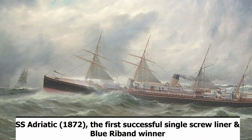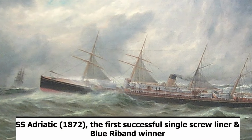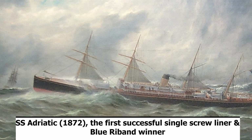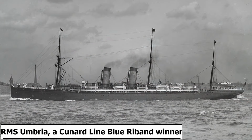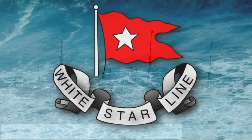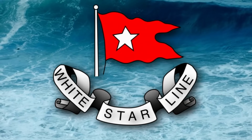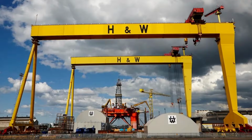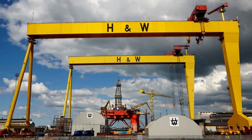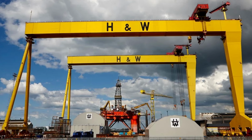During this time, the fierce competition for the blue ribbon for the fastest transatlantic crossing was heating up and reaching a fever pitch, with several shipping companies requesting the fastest ships they could get from their builders. White Star Line was one of these shipping companies desperate for the award, ordering two new ocean liners from their builders Harland and Wolff with the stipulation that they could average an Atlantic crossing speed of 20 knots.